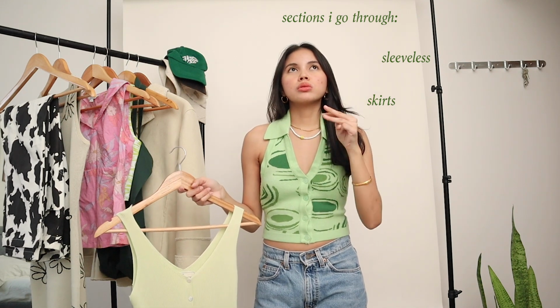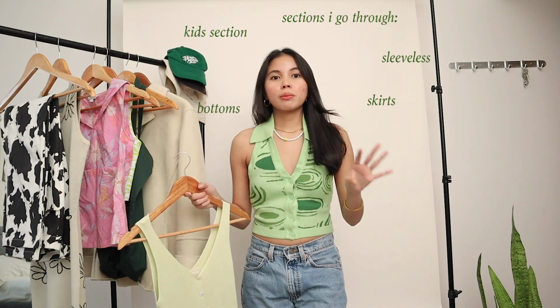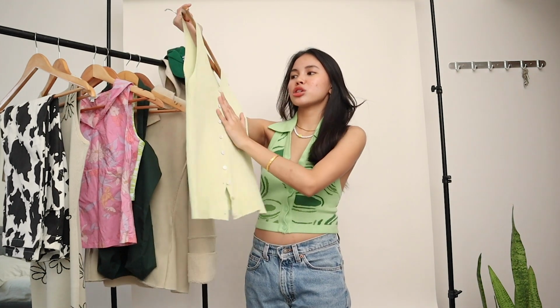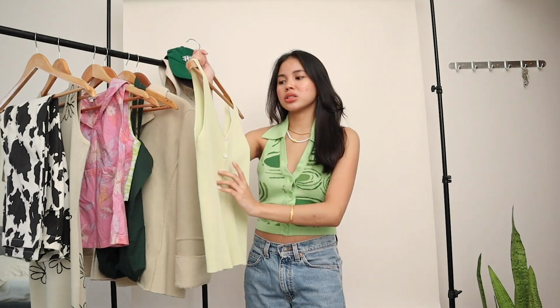and I will go to the kids section. And then after noon, magtitingin na ako sa bottom. I don't go through the long sleeve or blouses rack kasi madalang ako makita ng maganda doon. This one, I got this from the sleeveless section. And at first, hindi ko siya masyadong gusto kasi parang nakita ko na yung gantong style ng top somewhere. Sa Changge, yun. Parang nakita ko na siyang style ng ganito sa Changge.